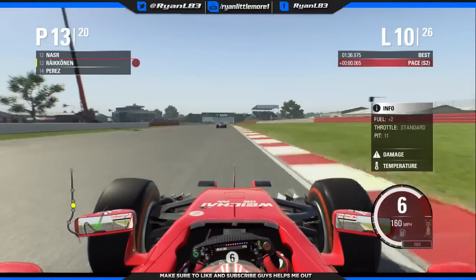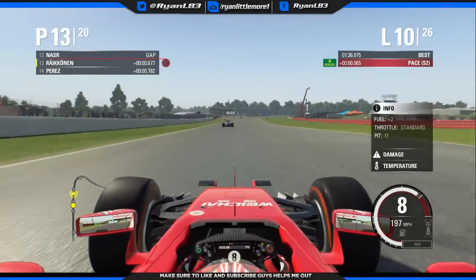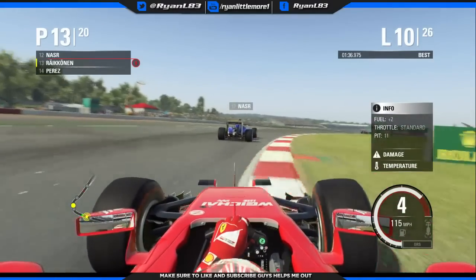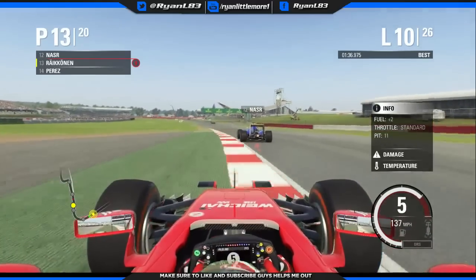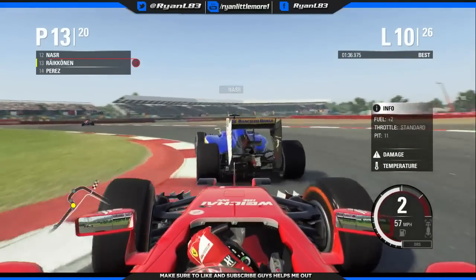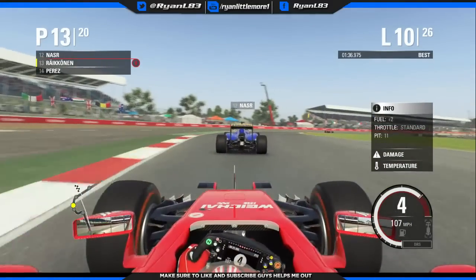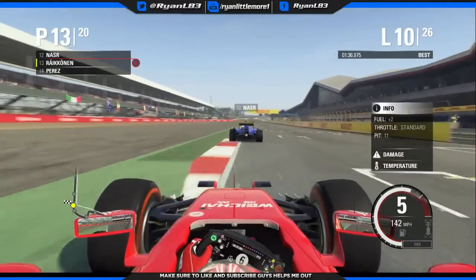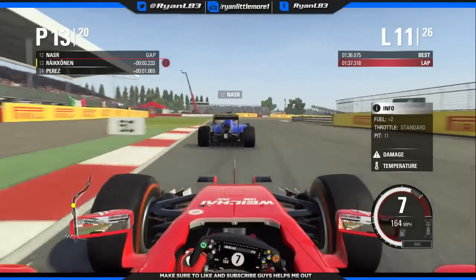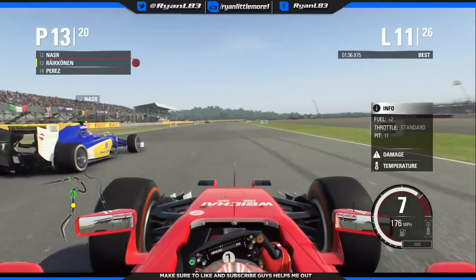I wonder what Nasr is on. Obviously Perez is going to be quicker than us because he's on options, but maybe I can get these tyres to about lap 19. Changing your brake balance forward. Come on, Nasr, get out of the way. You're going too slow. Holding us up, mate. Well, at least it's proved a point that this is going to be a lot harder than I thought.